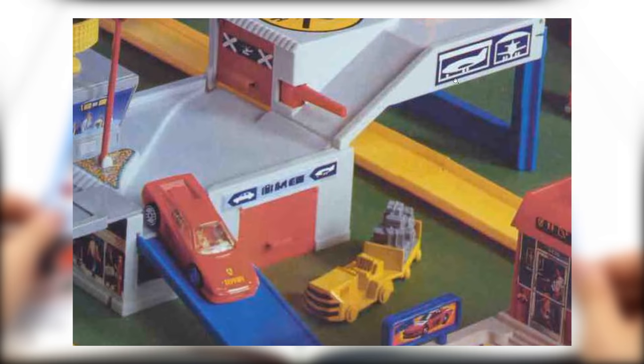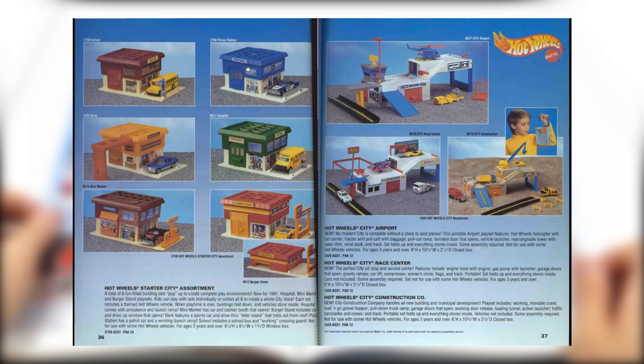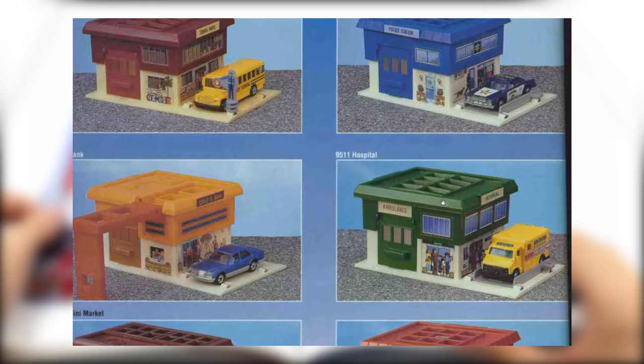That airport dude. I love these world overview shots. They're really cool. Now kids can combine individual city sets to recreate a bustling city. So we got a school, a police station, which are the same things. The school doesn't come with a lift. Bank, hospital. Hospital is the same as the police station with the lift here. And a mini mart. That's cool.